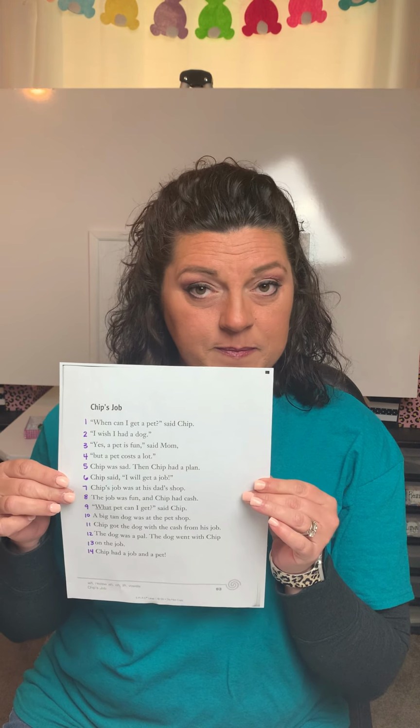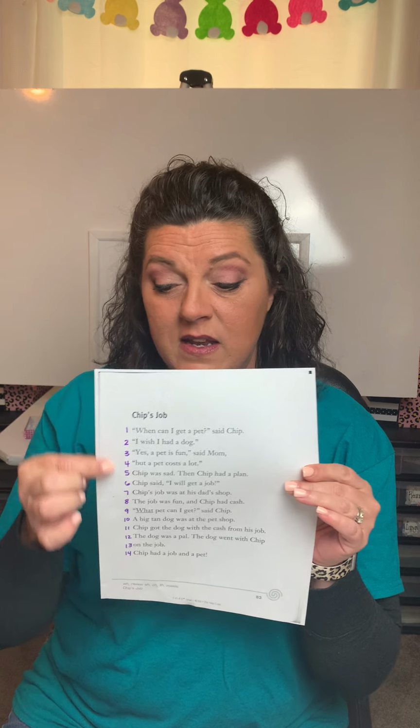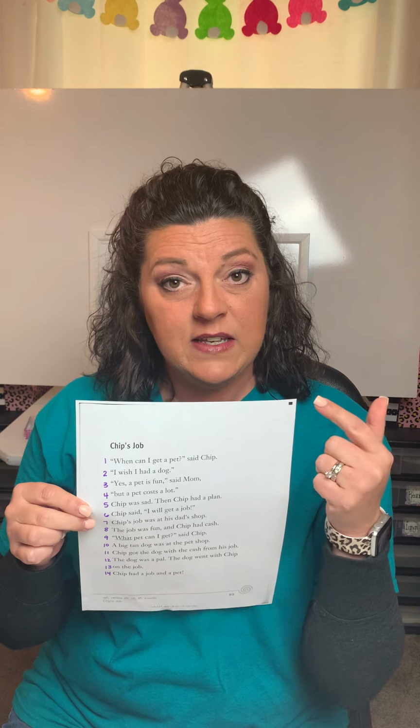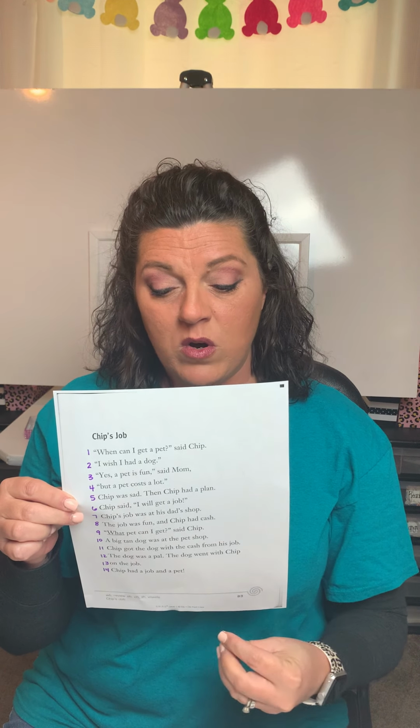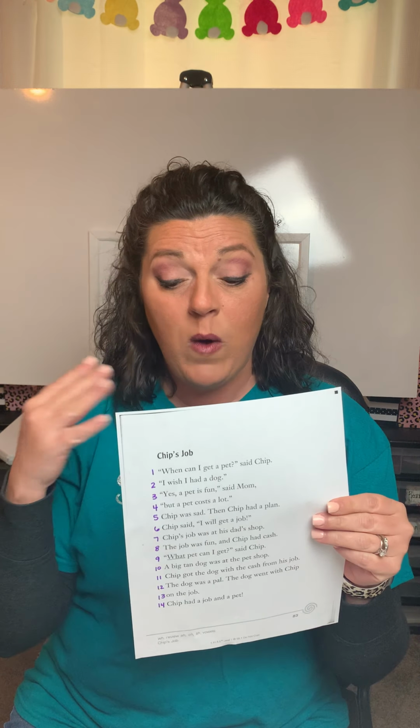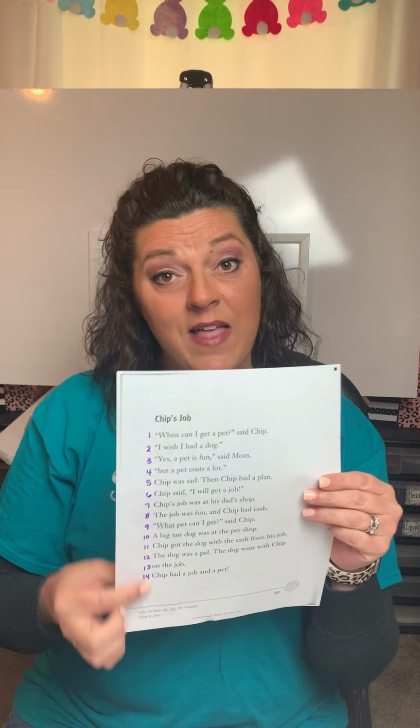All right, friends, we are all done with that, so you can push your alphabet arc out of the way. Okay, and we are going to move on to our passage, Chip's Job. Make sure you have this numbered in lines 1 through 14. It's not necessarily full sentences anymore, or just 1 sentence per line. Sometimes there's 2 sentences in each line. But the way the lesson will go, I will tell you the lines you need to read, not the sentences, okay? All right, here we go.